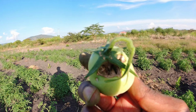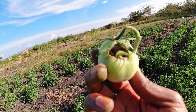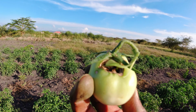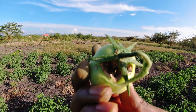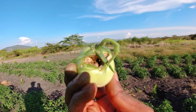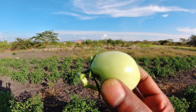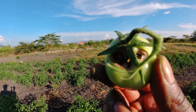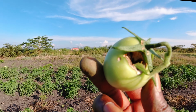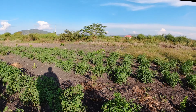Just came across this tomato. It looks like there is something that was trying to get inside. I wonder what it is, whether it's a sickness of some sort. It's all green and round, but it has some balls. I think we'll continue spraying as well.